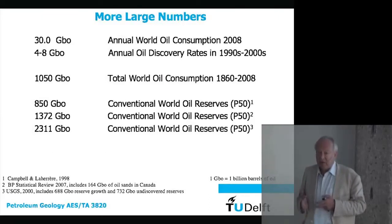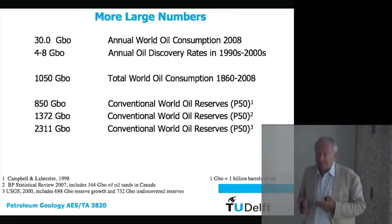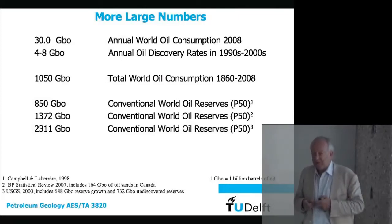But that's actually not as silly as it may look, because there are basins in this world that are essentially underexplored. We know very little about them. And one of the biggest basins, of course, is the Arctic Ocean. In fact, it's not one basin, it's about 13 different basins. It's a very complex entity.